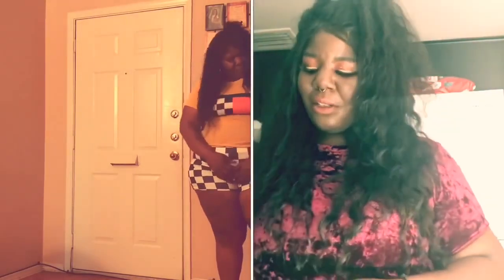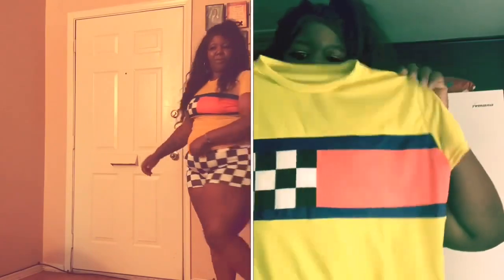Babe would be like, girl, what the hell you got on? You know, I don't want to go through all of that. So those are the shorts, and then this is the shirt, and it's stretchy too, and it's the crop top style. When I tried it on, I had to put an undershirt on under it, just because, you know, for video purposes.